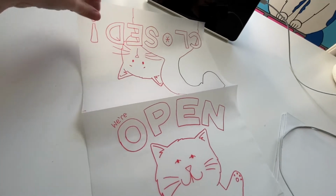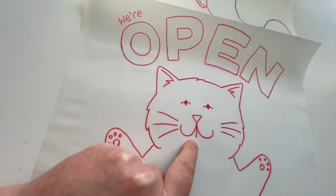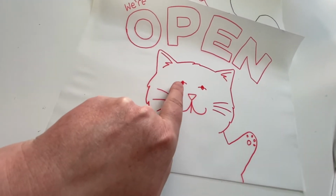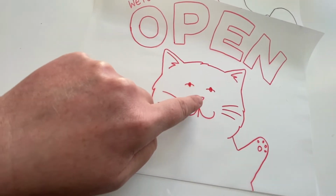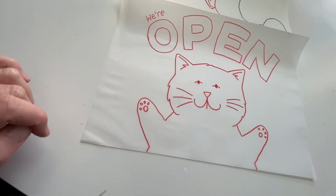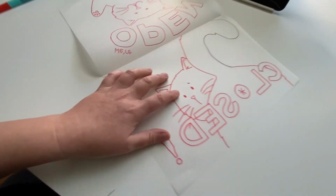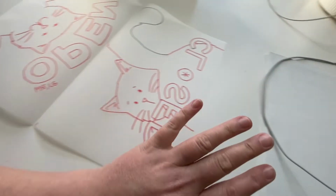So here are the tracing paper things. The reason I've done this on this sign is because one open sign is going to have a cat with a straight line down it and closed eyes, and the other cat is going to have opened eyes and this bow-shaped mouth. So they'll be slightly different, but then I can use the same template for both things. So what I'm going to do now is draw on the other side in a soft pencil around those lines, and then I will transfer it onto the board.